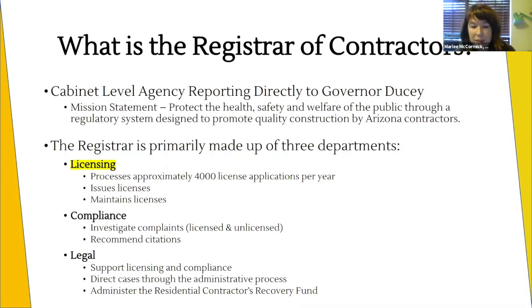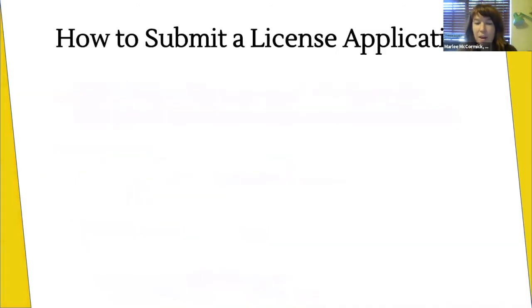The compliance department investigates any complaints against both licensed and unlicensed contractors, and they recommend citations. And then finally, the legal department supports licensing and compliance, and they direct cases through the administrative process, and they also oversee the recovery fund.